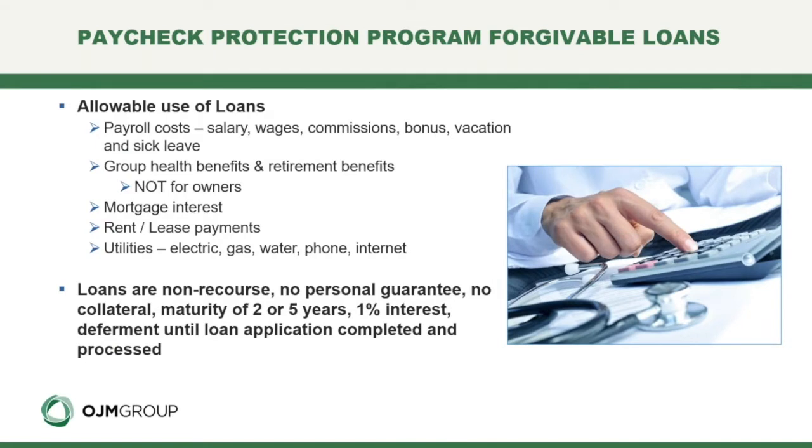So I want to talk to you a little bit about the allowable use of your PPP loan proceeds because they're very specific. You're allowed to use that loan for payroll costs. Payroll costs include salaries, wages, commissions, bonuses, vacation and sick leave. You can use it for group health benefits and retirement benefits that the company pays for employees. Now again, owners' group health benefits and retirement benefits will not be included in the calculation.